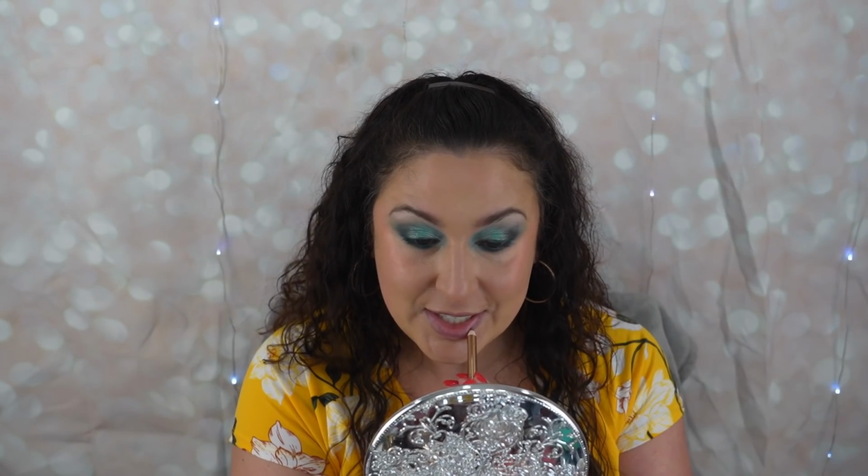Take my Charlotte Tilbury lip cheat in Iconic Nude. I know it's old, but I can't find a lip liner to save my life right now. And this is an oldie but goodie.